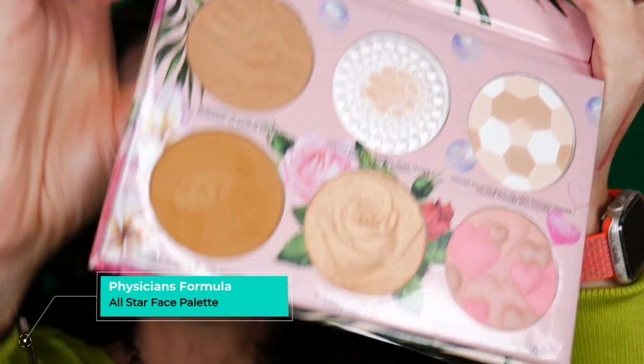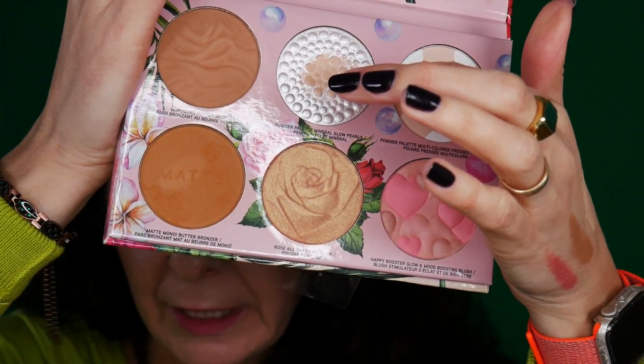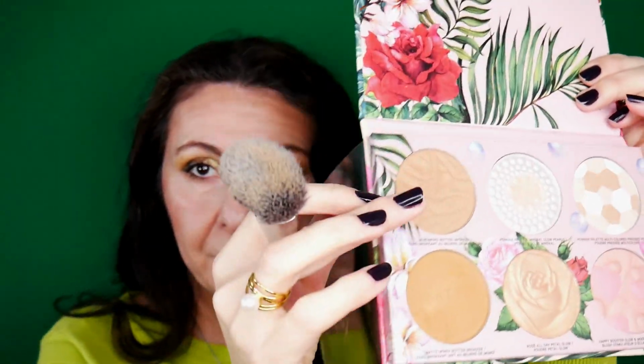I have this face palette from Physicians Formula, again, the All-Star Face Palette. And we do have a highlighter, a face powder, bronzer, highlighter and the blush. I'm going to set the face with this powder. It's very nice. I accidentally tapped on highlighter, added it on this portion. Maybe I will go ahead and add a bit of highlighter on top. And for bronzer, I'm going to take this one, seems more subtle, even though it has a satin finish.